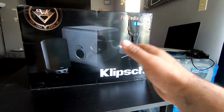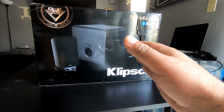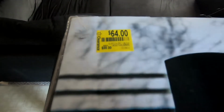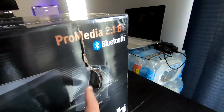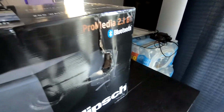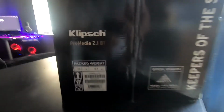This was the last one at Wally World. It was on clearance for $84, but then there was another sticker for $64. So I picked it up for $64. There's some damage here. I didn't take out any insurance on it or anything like that. It was cheap enough, $64, whatever. So hopefully when we open this up, everything's copacetic, everything's good, and I'll hook it up and we could see how great the sound is.